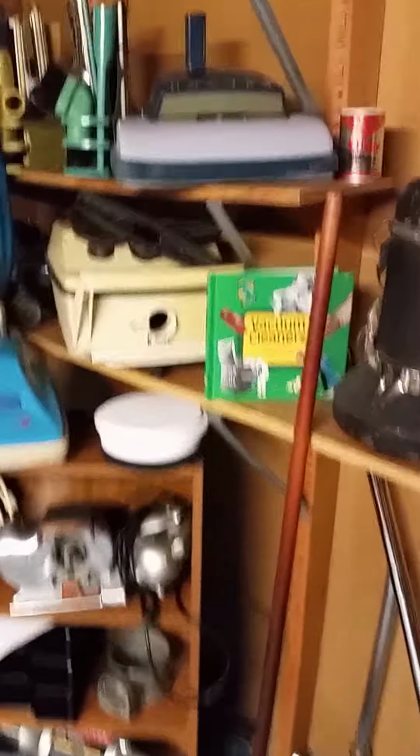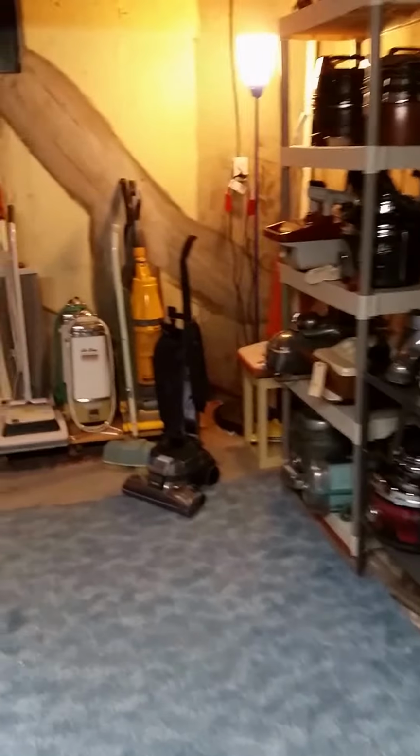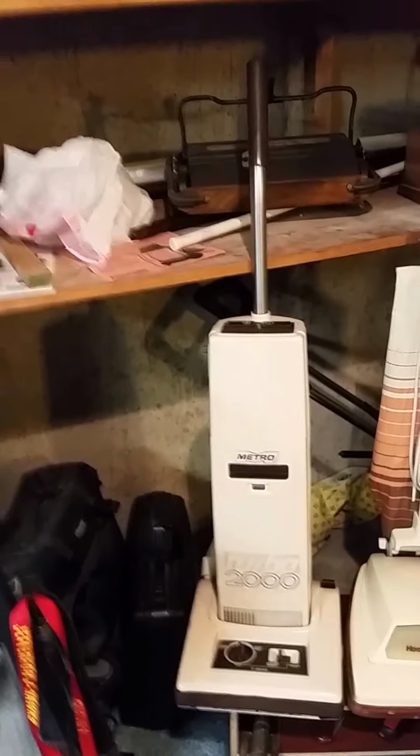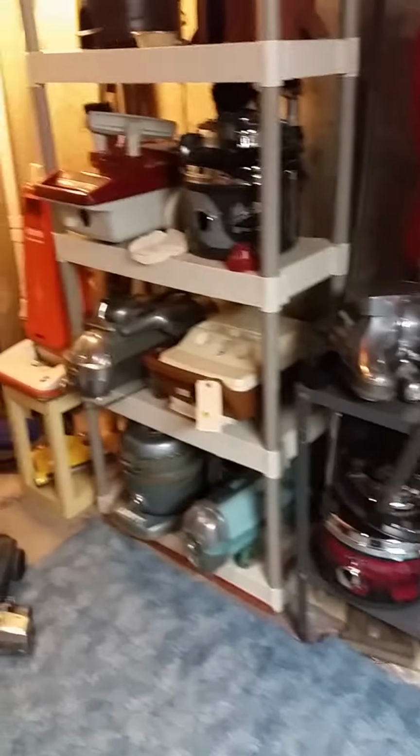Some of these don't work, and some of them I don't want to run necessarily that much, like the Metro. Bags are almost impossible to find. I'll be running that in its own video, but I just want to be careful with bags. I do have bags for it. I have all my bags and belts and other display items under there.